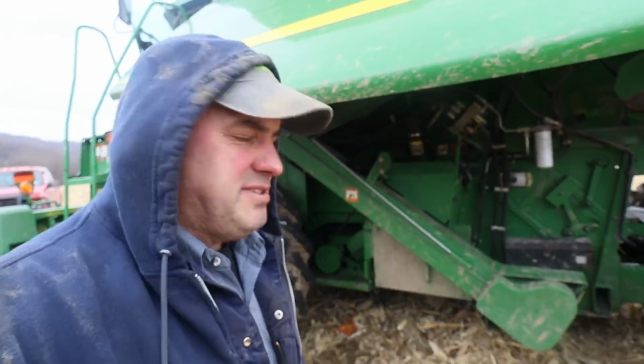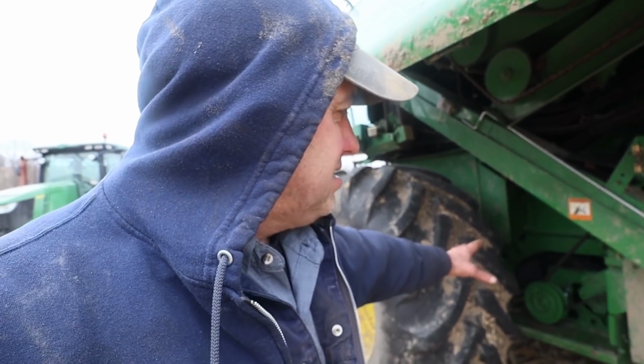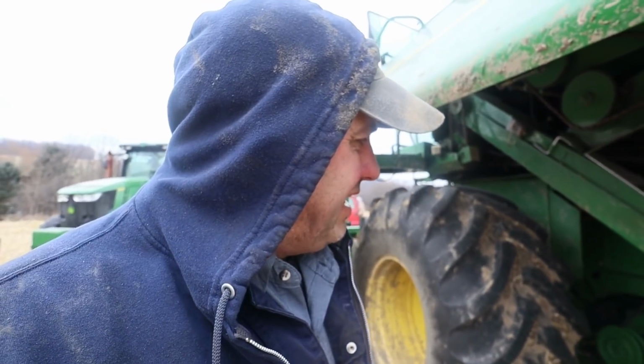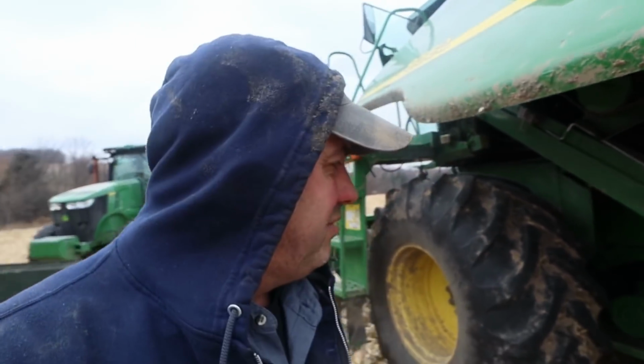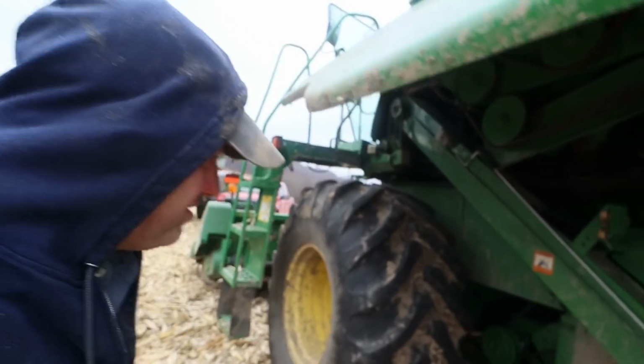We are in business. We got the new bearing all on there. It was a little bit of a bugger to get that clutch back together, but that's all going. Combine's running. I'll get this shut off and then we'll talk about it for a second and we'll get moving with the combine in here. Alright, we are set and ready to go.